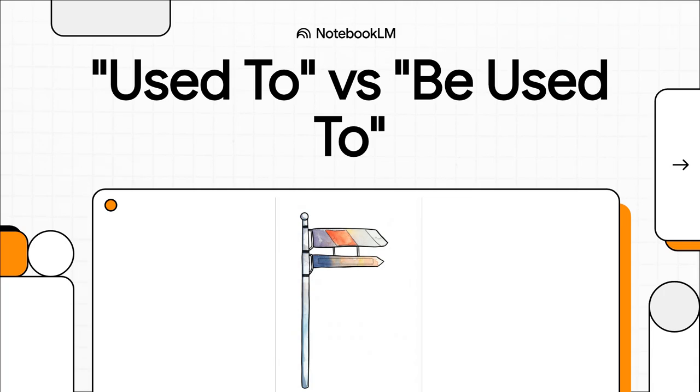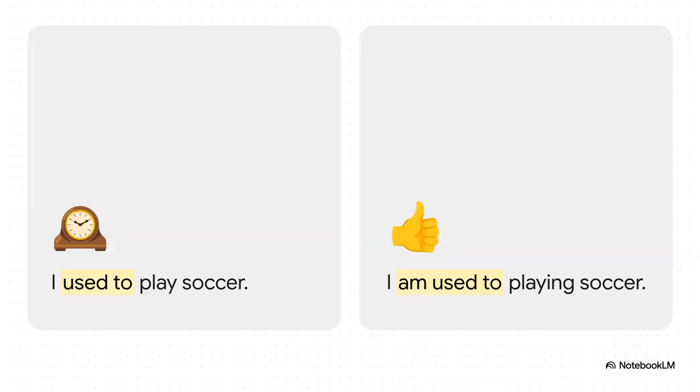All right, let's dive into a small but really common point in English grammar that trips up a lot of people. The difference between used to and be used to. They sound so similar, but trust me, they mean totally different things. I mean, just look at these two sentences. At a glance, they look almost the same, right?